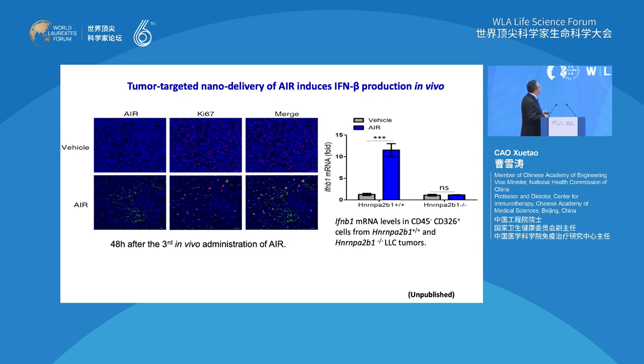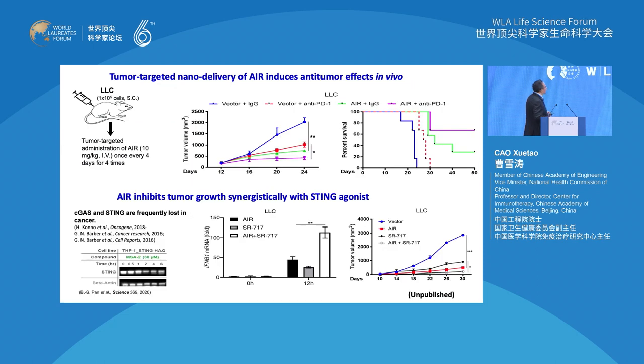You can see we set up a nano delivery system to target the tumor tissue. After delivery, the delivered AIR can be found in the tumor microenvironment. We also inoculated mice to set up tumor-bearing mice with A2B1 knockout lung cancer tumor cells. Then we freshly isolated the tumor cells from the tumor-bearing mice after AIR treatment. Without A2B1, you can see the type 1 interferon induction in situ does not succeed. AIR used alone can inhibit the growth of tumors in the tumor-bearing mice and also prolong their survival time.